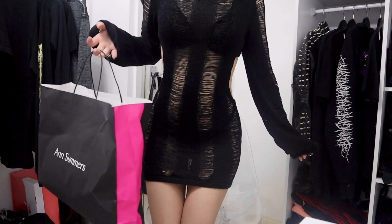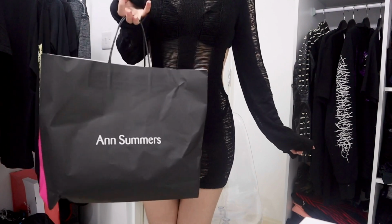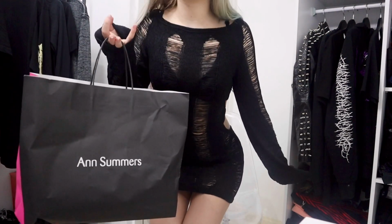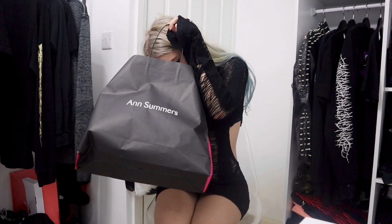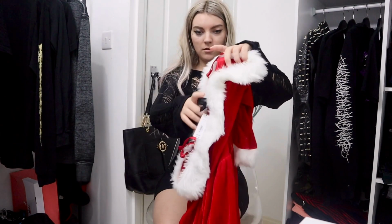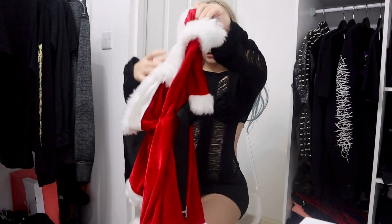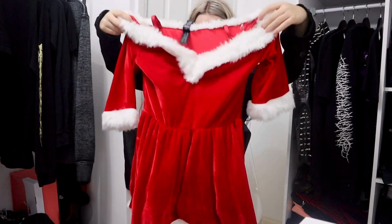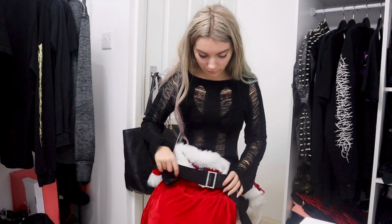So the other day I went to Anne Summers. This was the day after I went to see Pierce the Veil in Manchester. I went shopping the next day. I got quite a few things. And I got this Christmas dress. It's got this belt on it, but it's kind of off right now.